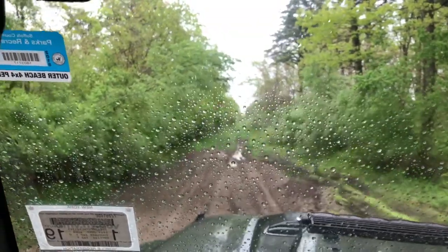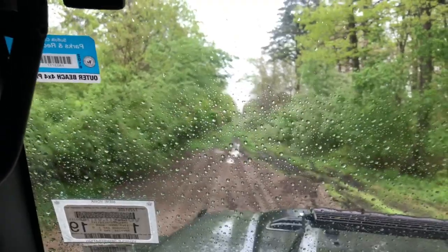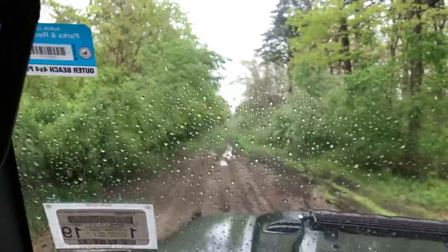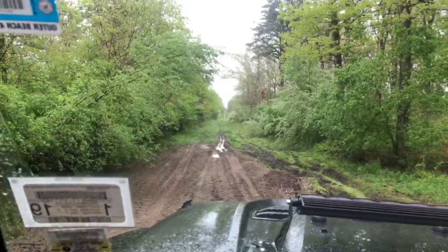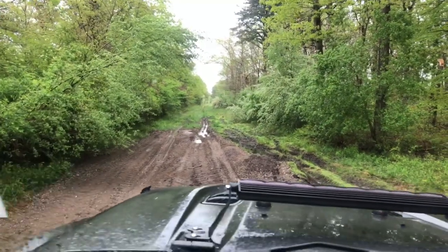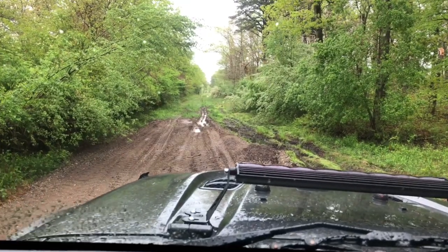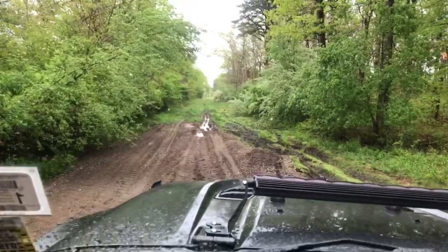No, that only Street Speed makes that much money, family cruising. I'm not at that level yet. I'm trying to get there, man. Daily driving a Rubicon with 37s, trust me, it's not cheap, especially on gas too. All right, let's go ahead.